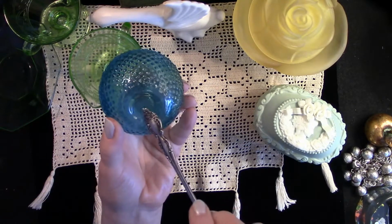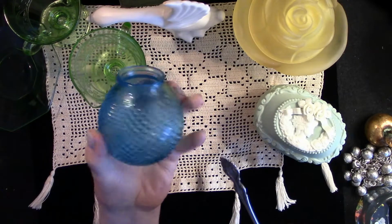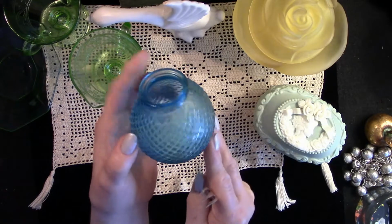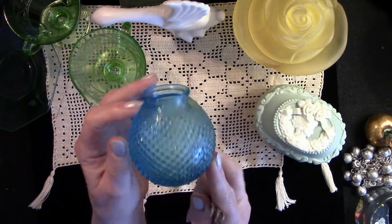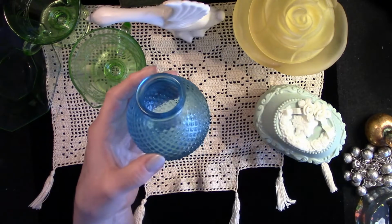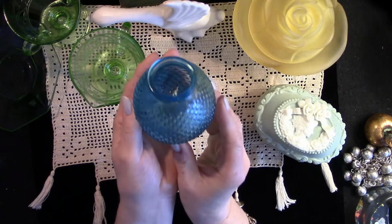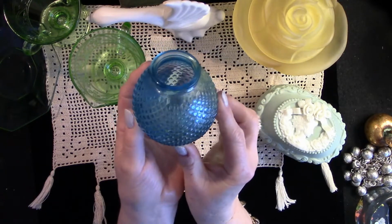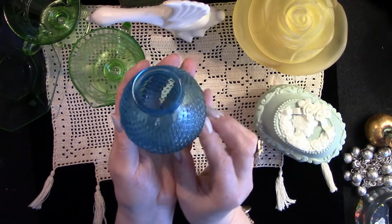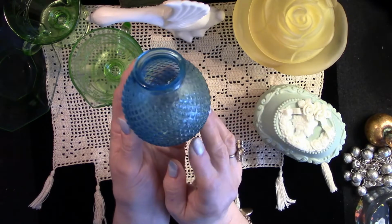It does have a pontil mark, but there are seams, so I suspect it was blown into a mold. But I think the color was very pretty. For 50 cents, we can think of something to do with it. Very pretty. And we might revisit this piece at the end of the video.